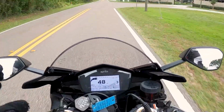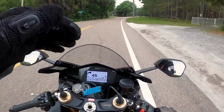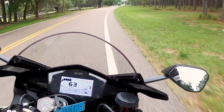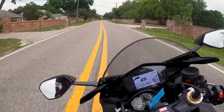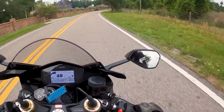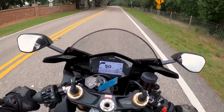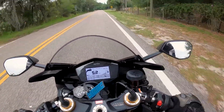And for how aggressive the stance is of this bike, I have to say it's pretty comfortable. I'm sitting really aggressively, but it's in a comfortable way. It's kind of hard to explain. Oh, that sounds good. We're gonna get some corners in here, not too fast, just to get a little feel for how the thing rolls. All right.